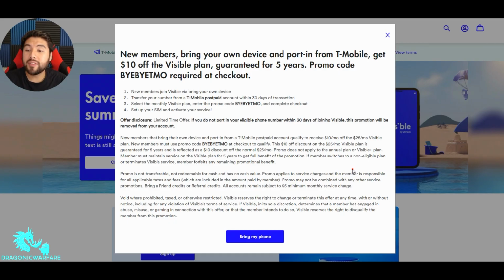Members must maintain service on the Visible plan for 5 years to get full benefit of the promotion. If members switch to a non-eligible plan or terminate Visible service, members forfeit any remaining promotional benefit. So if you switch your plan to the Visible Plus plan, you will lose that discount. Or if you port your number out, whatever remaining credits you were supposed to get, let's say you only kept it for 2 years and you port it out, of course you won't get the remaining credits. That's simple enough. Promo is not transferable, not redeemable for cash. It has no cash value.